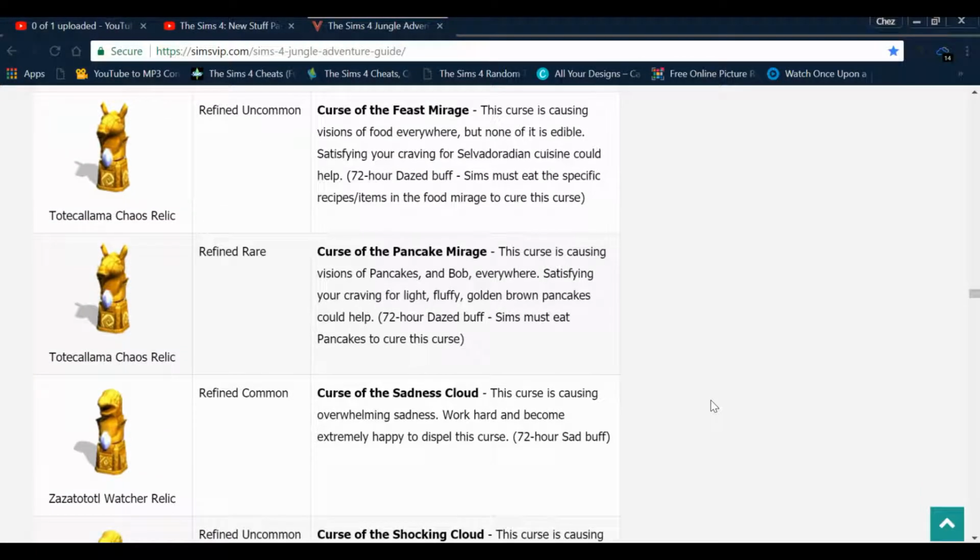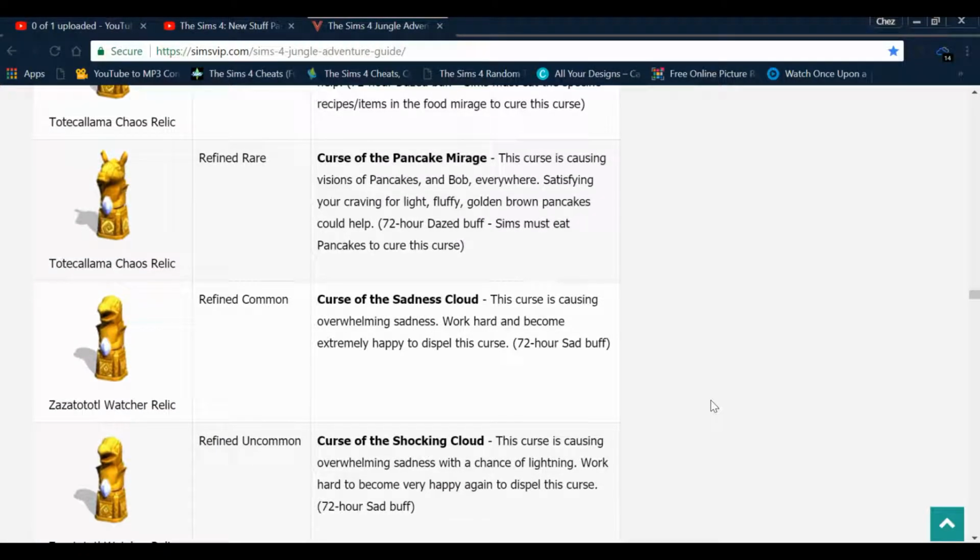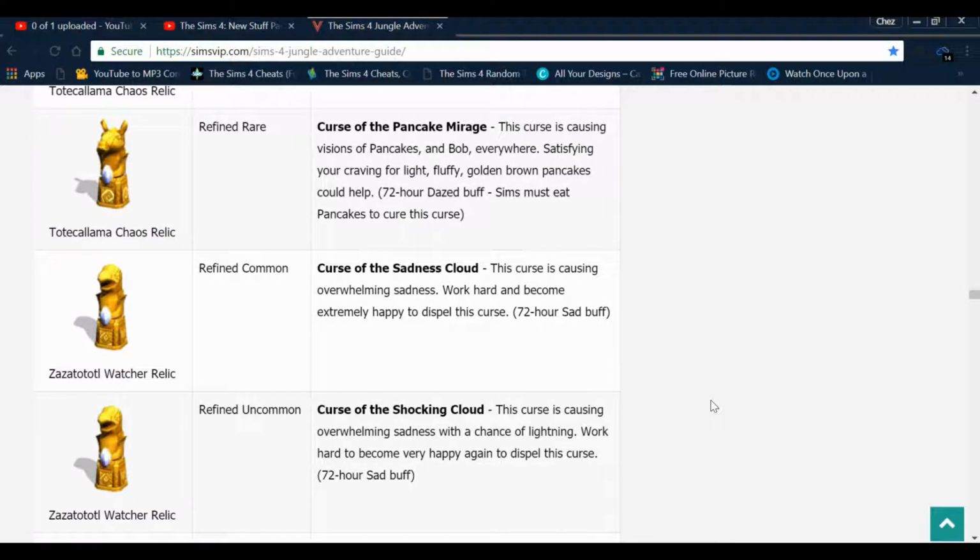Maybe they just copy and pasted it wrong. I don't know. Curse of the Pancake Mirage. Again, I'm gonna stop. This is with the rare, so this one's different. This curse is causing visions of pancakes and Bob everywhere. Oh, that's funny. In the base game you get this sim called Bob Pancakes, which is why this is funny. Satisfying your craving for a light, fluffy, golden brown pancake could help. 24-hour dazed buff, plus this Sim must eat the pancake to cure this. Alright. So, if you get the pancake curse, just eat pancakes.